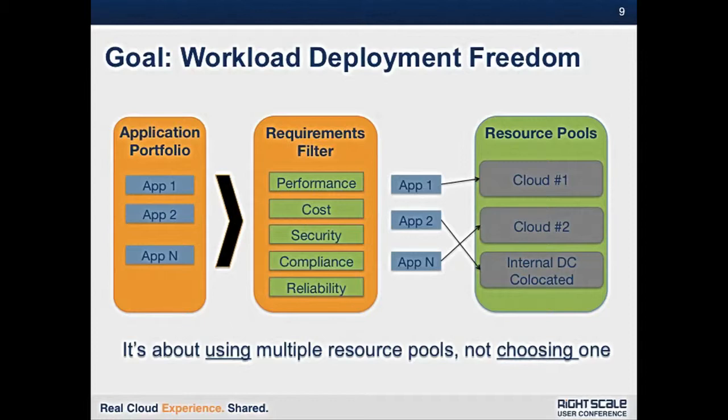Because the reality is not all applications are well suited now, and some may never be well suited for cloud-based architectures. So our goal with these multi-private and hybrid cloud deployments is to give customers flexibility so that they can take their application portfolio, align it with the requirements that are unique to them, and complement what they're already doing with internal data centers, co-location, and managed services. So it's not a replacement, it's a complement.